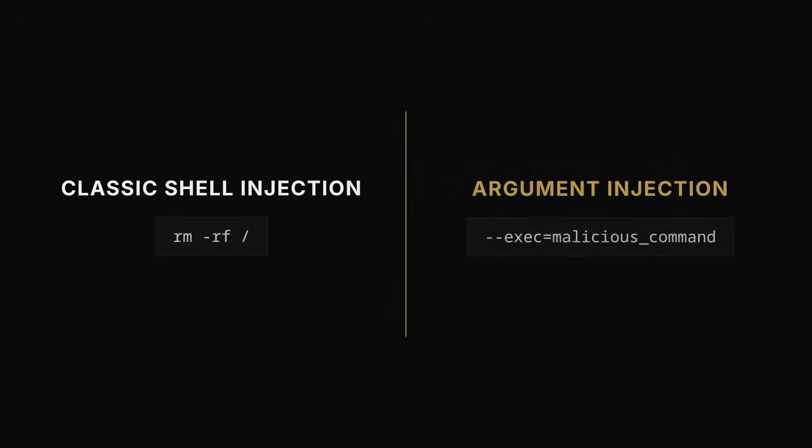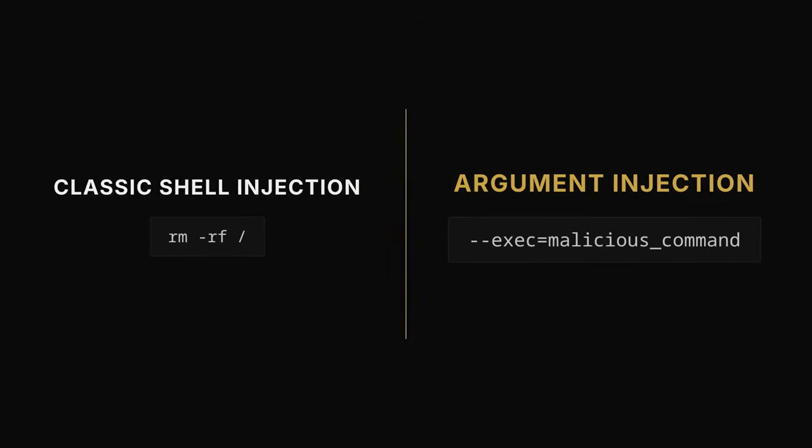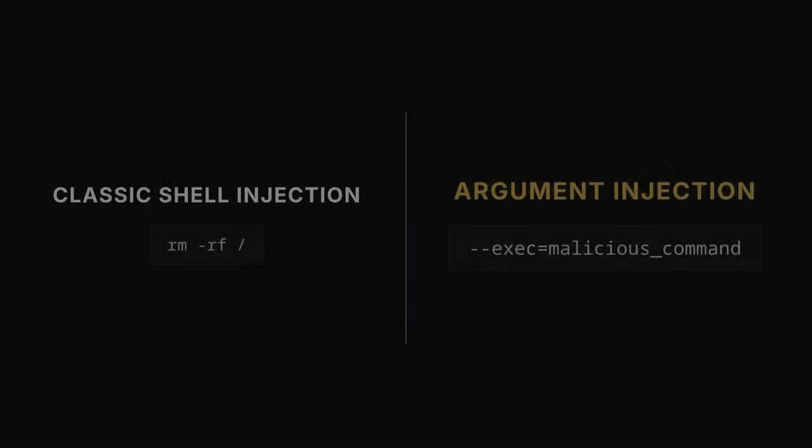This is called argument injection. It's a subtle class of vulnerability because it doesn't use the classic shell metacharacters that most input sanitization routines are designed to catch. No semicolons, no pipes, no ampersands. Just a flag that changes how a legitimate tool behaves.